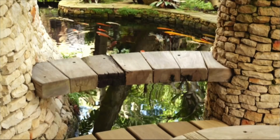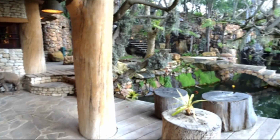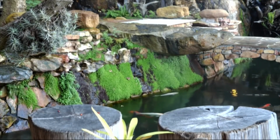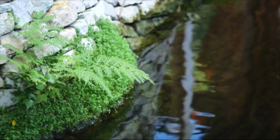So you can actually sit here, almost meditate, look at the walls, the moss growing on the walls, because that doesn't happen naturally. It has now over the years, but there were a lot of times putting plants into these walls, irrigating them to get it to look like this.